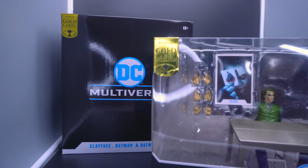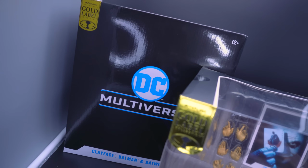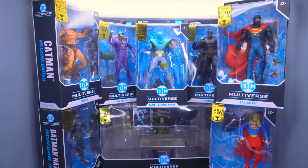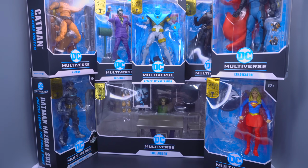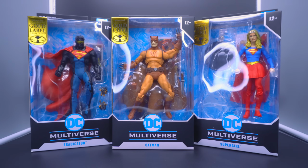In fact, do Best Buys even get Walmart? I would probably say the outlier is Best Buy for some strange reason, but Walmart, Target, GameStop, of course McFarlane Toy Store's own exclusive website, as well as even Amazon and some of the fan channels out there like Big Bad Toy Store and Entertainment Earth, they're all going to have their own gold label exclusives.